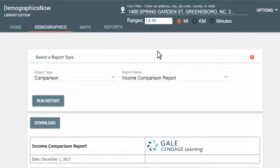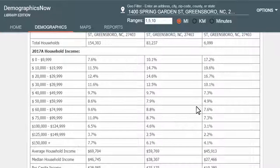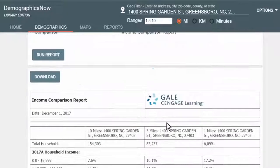We can also do radius searches. Here is UNCG with a 1, 5, and 10 mile radius, looking at basic income data, demographic data, starting from the right and moving to the left as you get a bigger radius. So for example, income data goes up as you expand out to the suburbs, not surprisingly, and you can see other income data slices there as well.